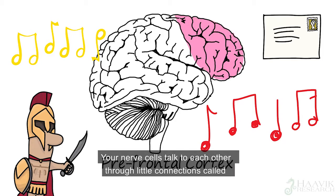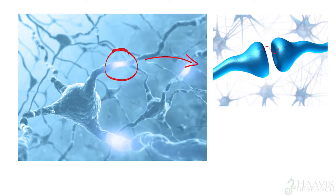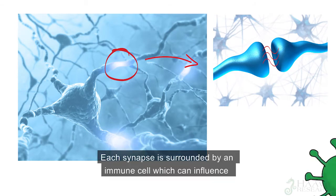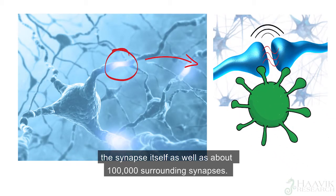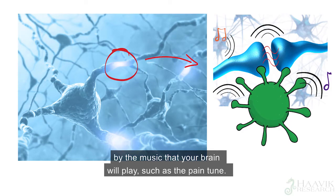Your nerve cells talk to each other through little connections called synapses. These synapses can be talking non-stop or totally silent. But how these nerves talk to each other determines what music your brain will hear. Each synapse is surrounded by an immune cell, which can influence the synapse itself, as well as about 100,000 surrounding synapses. All of these synapses work together in a very complex way, which means that all the different systems of your body can be influenced by the music that your brain will play, such as the pain tune.